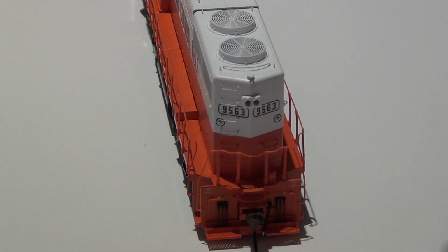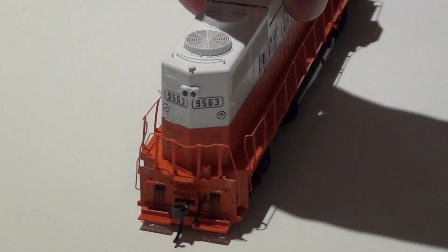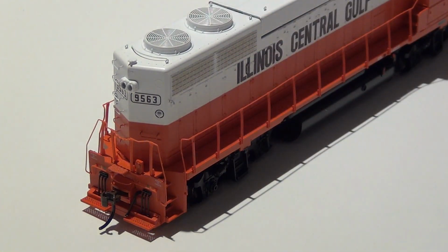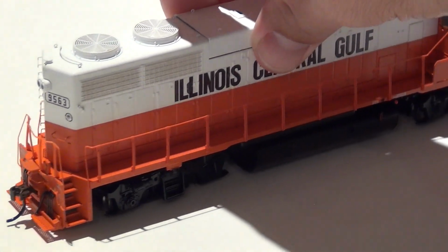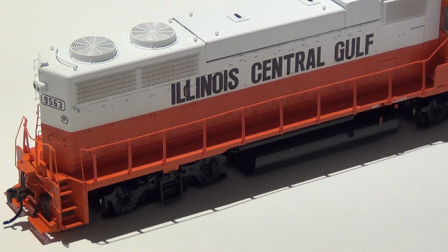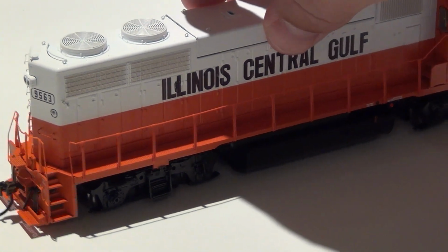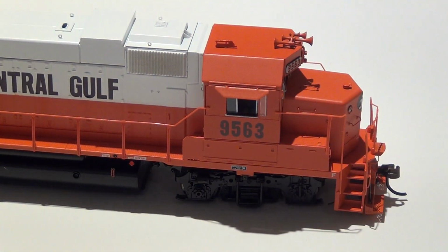Does have walk boards or foot boards on the rear frame. MU receptacle, MU hoses. And here's what I was referring to. You can kind of barely see it, but right there on the L is the sight glass for the water level. And just a little bit closer look here at the engineer side.